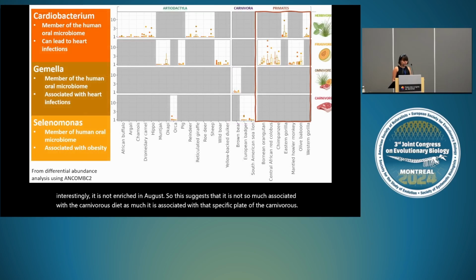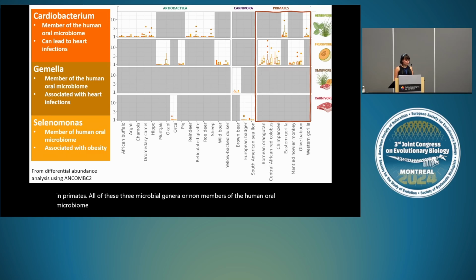Second, we find 3 genera, Cardiobacterium, Gemella, and Selenomonas, that are enriched in primates. All of these 3 microbial genera are known members of the human oral microbiome. The first 2 occasionally lead to heart infections, whereas the third one, Selenomonas, has been associated with obesity in humans. And interestingly, Selenomonas is enriched in frugivorous primates. So it would be interesting to see if there's a link between its abundance and maybe sugar consumption that could be causing obesity in humans.